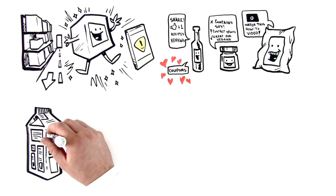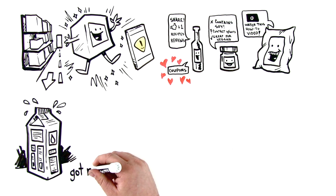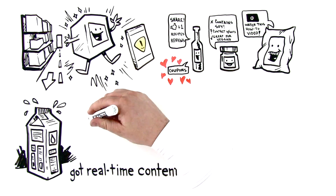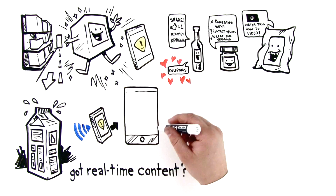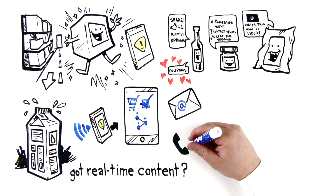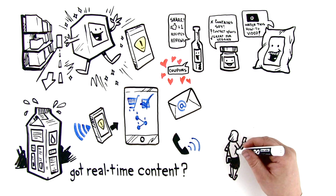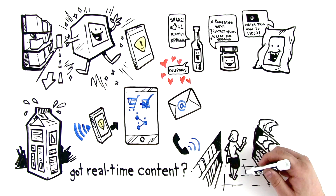Traditional packaging, labels, and print have little to no space for additional messages and completely ignore real-time content. Linkz changes that. Now you can provide multimedia, online content, and connect via social media or through email and phone, so customers and prospects can learn about you and your products and services personally, when and where they want.